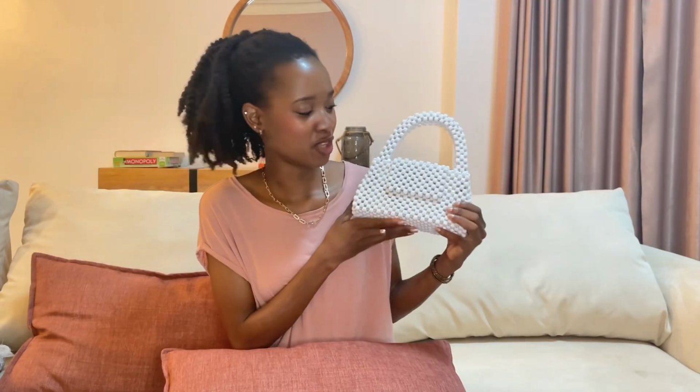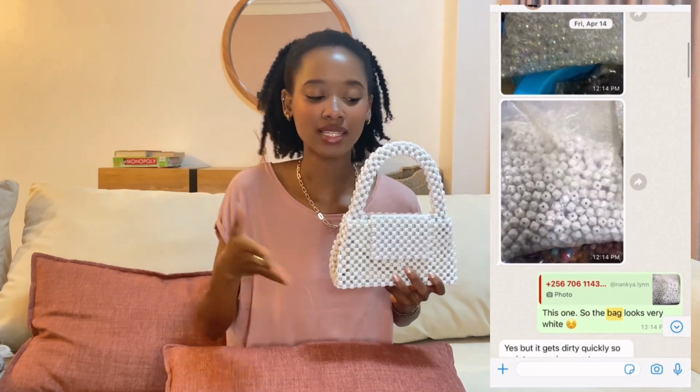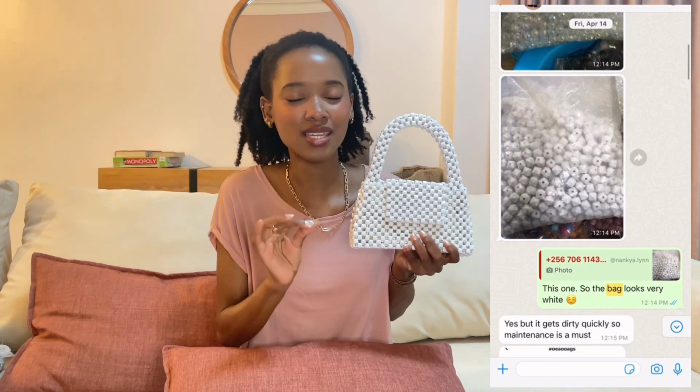I knew I wanted a white beads bag to match with my white sandals, with my white sneakers. And so I picked this baby right here just a few days ago. And guys, isn't she lovely? Isn't she beautiful? I got this made for me. The girl literally sent me the photos of the beads. She asked me if I wanted transparent white or white. I decided to go for this pristine white.